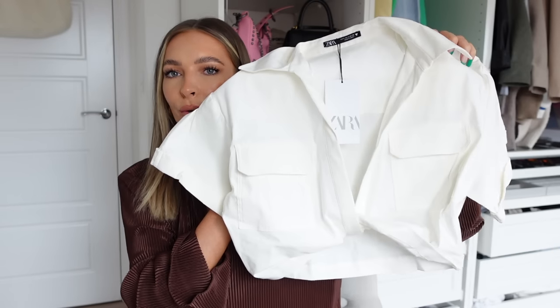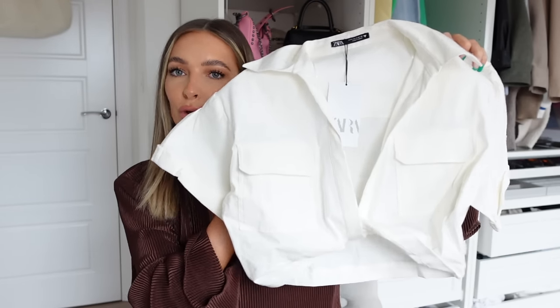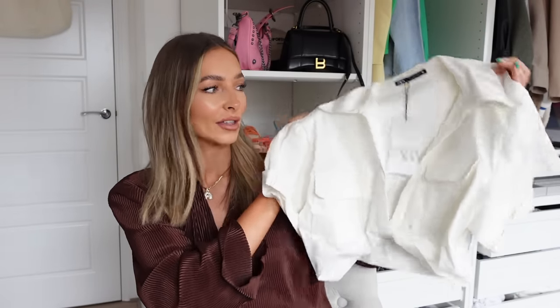I just think it's so gorgeous. I love the two pockets, either side on the boobies. Oh, it's just so, so pretty. I can't wait to wear that. So could not resist that one. Next up, another piece from Zara.